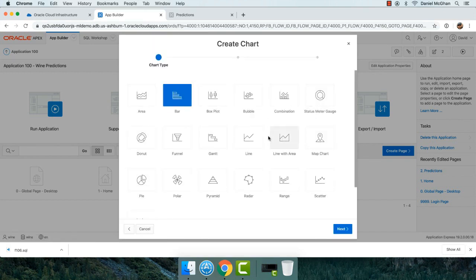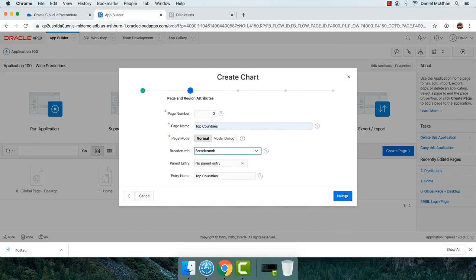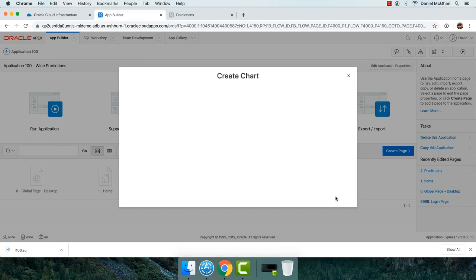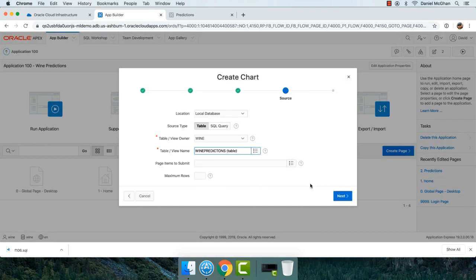And as you can see, there's lots of different charts that you can choose from. I'll go with a pie chart, and I'm going to call this Top Countries. We'll add a breadcrumb, and I'll add a navigation menu entry. And then finally, I will select that same target page for this chart.